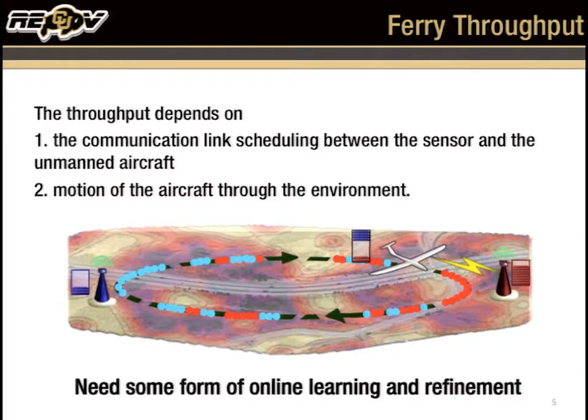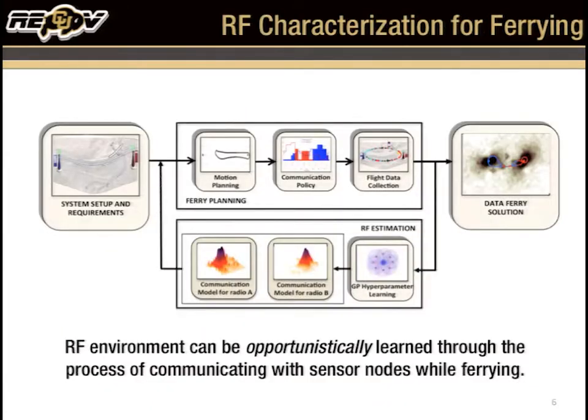Thus, for accurate planning and optimal performance, some form of online learning or refinement is necessary. Typically, online learning plans trajectories to maximize the learning, but we're primarily interested in data ferrying. Therefore, this paper focuses on integrating non-parametric learning with optimal path planning for data ferrying by doing the learning opportunistically using the communication that's already happening between the sensor and the aircraft.